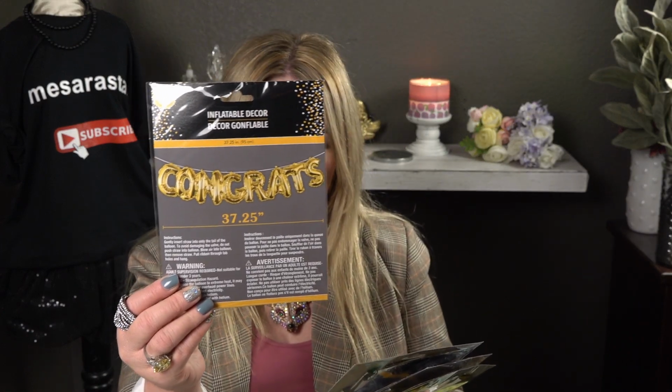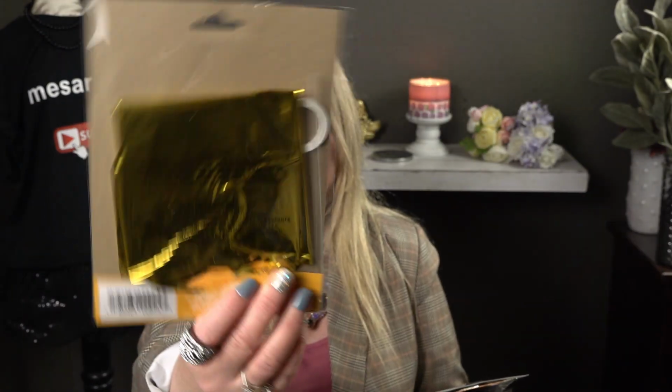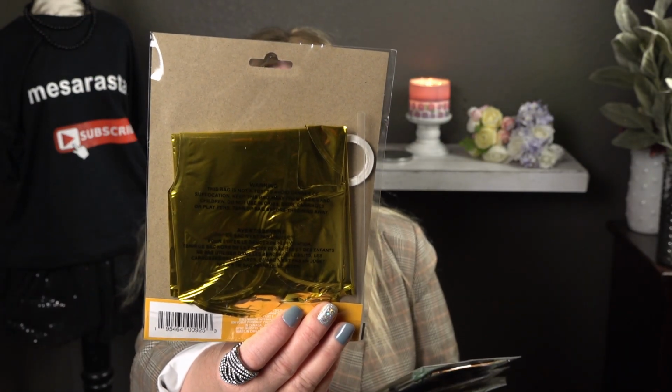So this says, congrats. Oh my goodness, how amazing is this deal? For $1, it's one of those inflatable decor. It's 37.25 inches wide, or long. That's crazy. That is a great deal. And then there's the back. It comes with the string to hang it on.